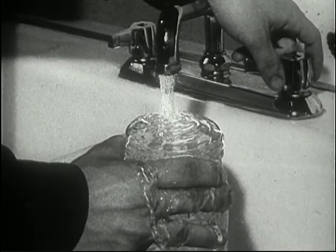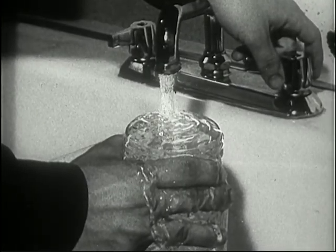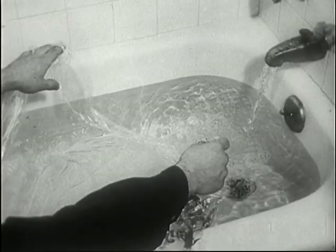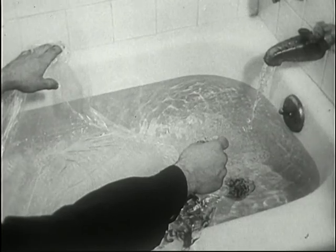If you are given advanced warning, fill all available jars and bottles. Sinks and bathtubs will hold large amounts of water. For protection from dust or dirt, simply cover with plastic. Remember, any emergency can be met if you know what to do in advance.